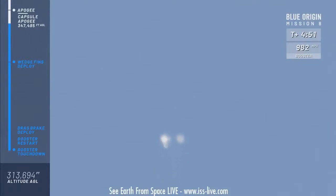All right, now the capsule and the booster are racing back home. The capsule is going to land just a bit after the booster. The booster, of course, is more aerodynamically shaped.